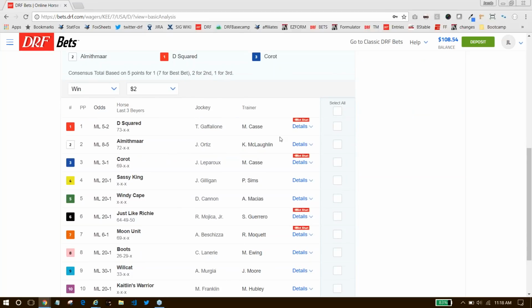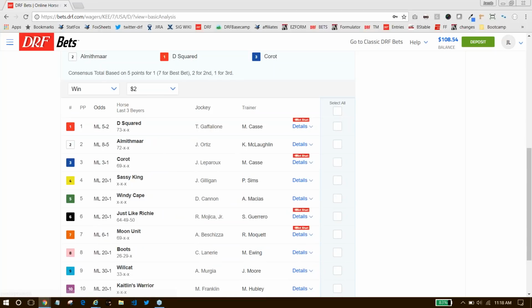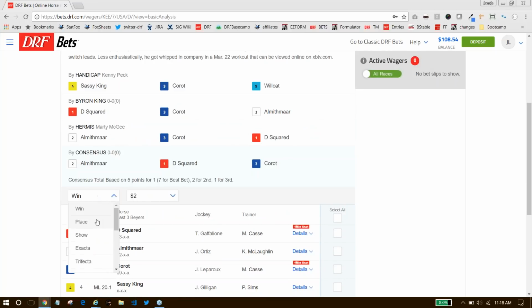And then as I was showing you with race 8, you can get the closer looks for each horse, along with any special stats, any hot stats that have come up. These are basically from the quick sheet, if you're familiar with the quick sheet. So that's all integrated here. And let's look at where we are so far.